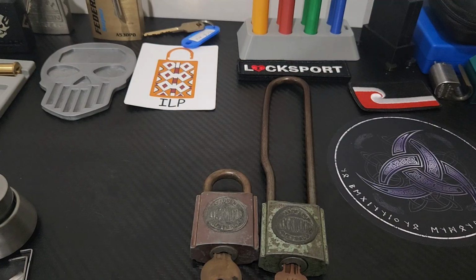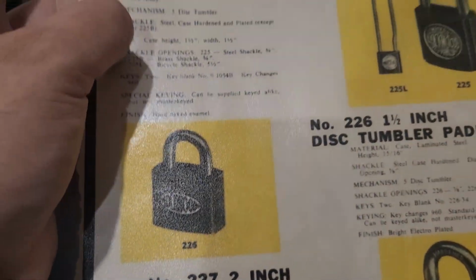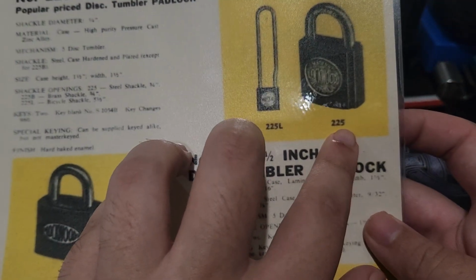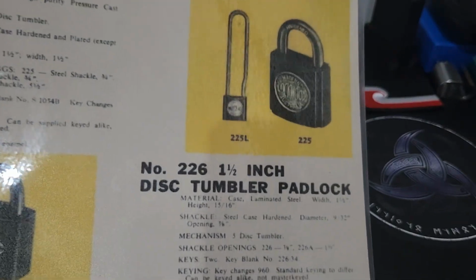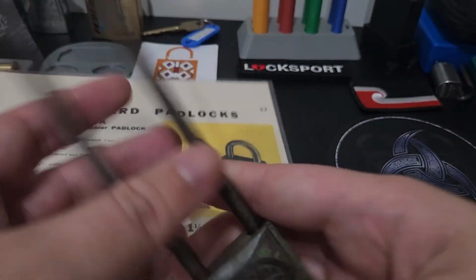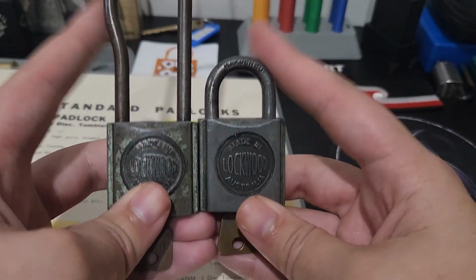As for the next, we have the page from the 1965 catalogue. Here we have both the regular 225, this guy, and next to it you can see the 225L, this one, big long shackle, and here is them next to each other for scale.